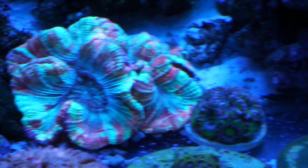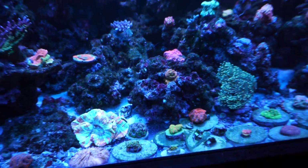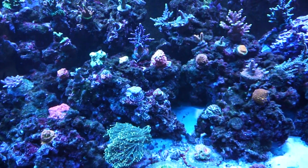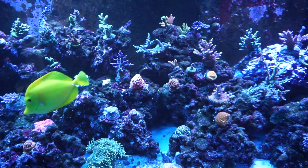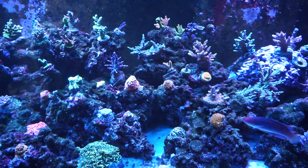So that's pretty much the tank. If you go over to the right here, in the middle, you can see a torch coral. That's the reason why it's a torch, because it looks kind of like a fire. And they use those long tentacles to eat also.